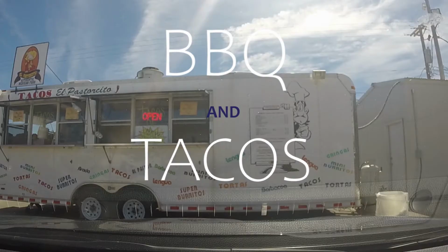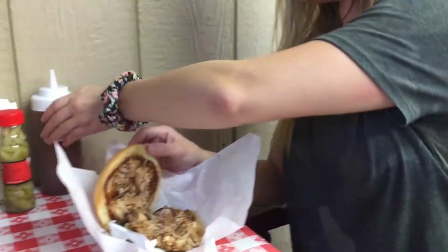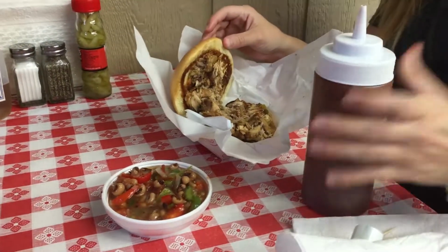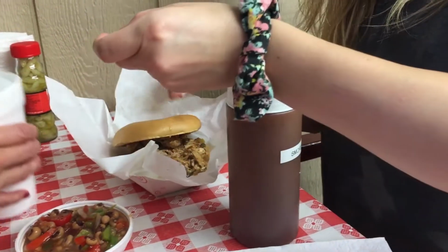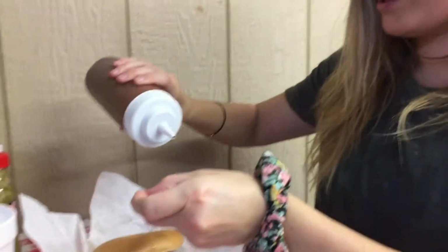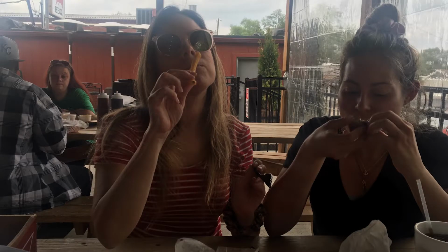Now, let's talk about barbecue and tacos because we are always on the hunt for these two, especially barbecue. If you can believe it, I spend about 11 months of the year rarely eating meat. But every year when May rolls around, I turn into a lean, mean brisket eating machine.